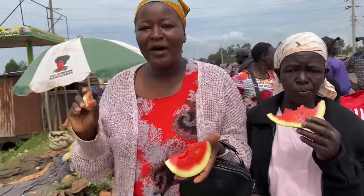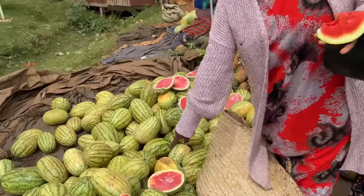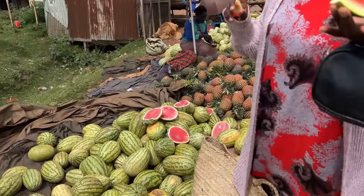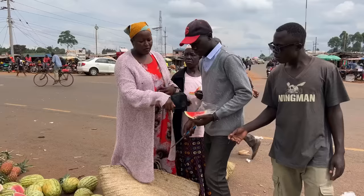So before you buy watermelon, you have to test. They give you a taste. The others are here, so this one is for testing. You test it. If it is sweet, you buy. So we are testing first before we buy watermelon. That is okay.